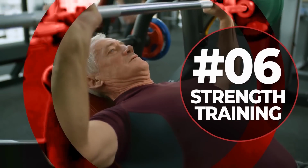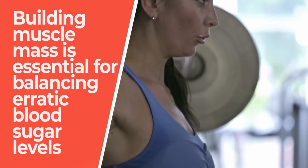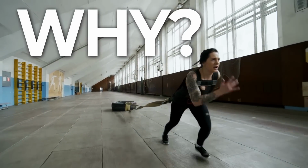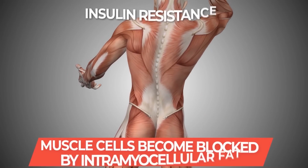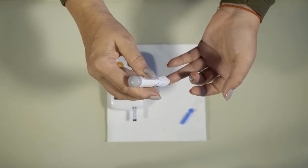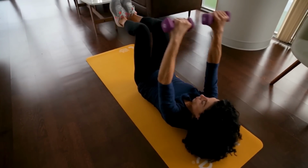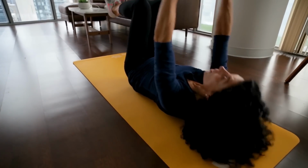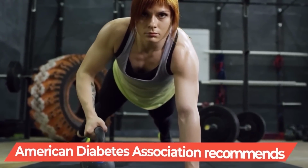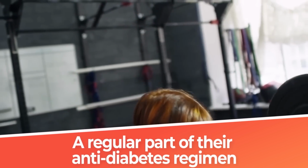Number 6. Strength training. Many doctors and nutritionists tell their diabetic patients that building muscle mass is essential for balancing erratic blood sugar levels. Why? Insulin resistance for type 2 diabetics means that your muscle cells are becoming clogged with intramyocellular fat, and they will have increased difficulty in utilizing insulin. But the more muscle mass you have and the stronger your muscles become, the more efficient your body becomes at responding to insulin. Therefore, the American Diabetes Association recommends that type 2 diabetics make some form of strength training a regular part of their anti-diabetes regimen.